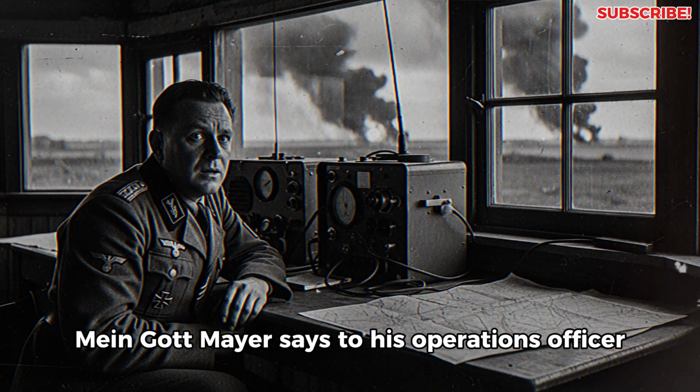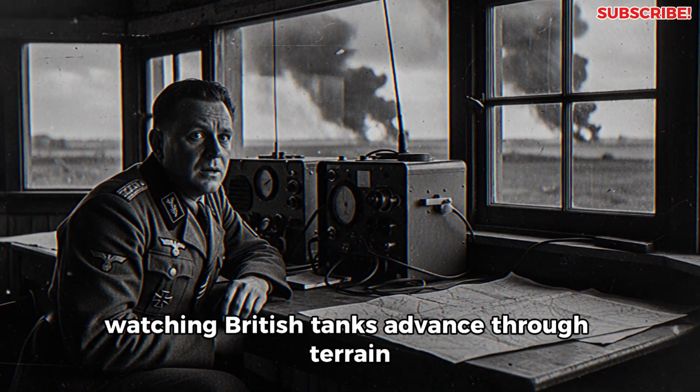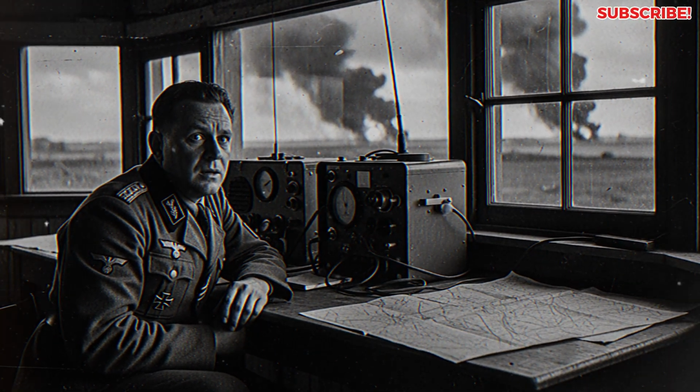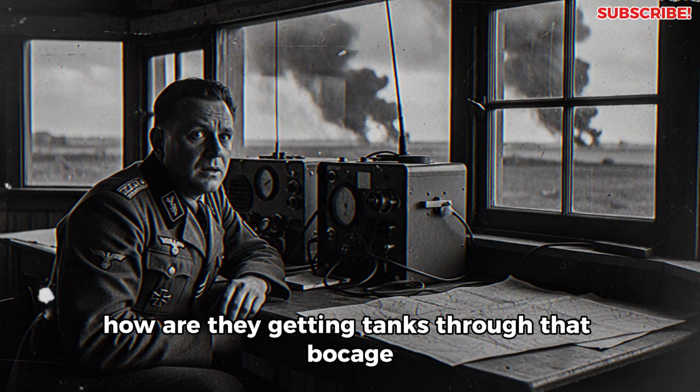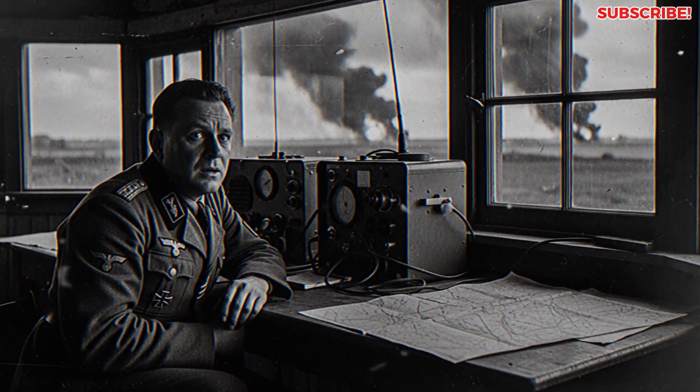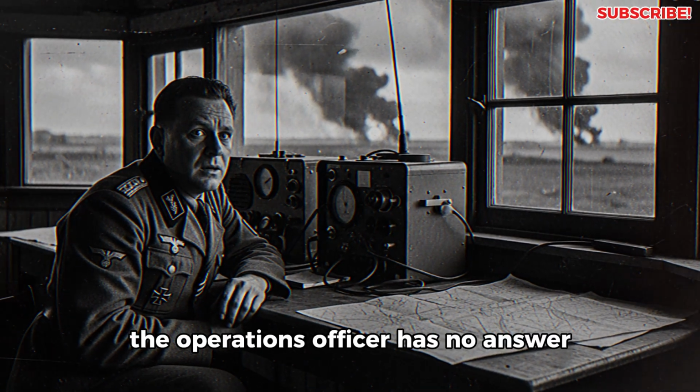"Mein Gott," Meyer says to his operations officer, watching British tanks advance through terrain his maps show as impassable. "How are they getting tanks through that bocage? Our intelligence said Churchill tanks couldn't negotiate those hedgerows." The operations officer has no answer.